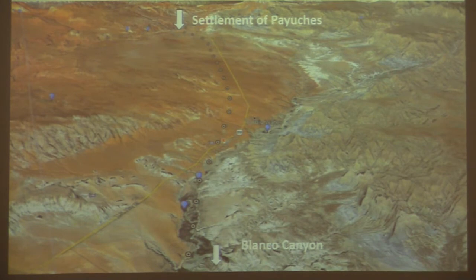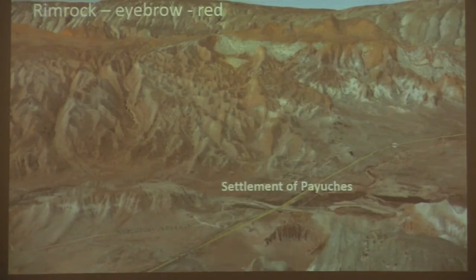Okay, now we've gotten from Blanco Canyon to the settlement of the Paiutes. And this is the settlement, again, I think it's in this general area, it's a good possibility, was a journal entry. But we've got a description, Rimrock Eyebrow Red. And here's a wild, literal interpretation. This is a Vandre interpretation.